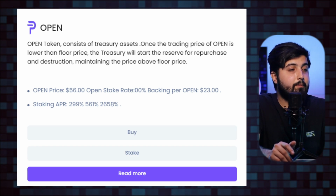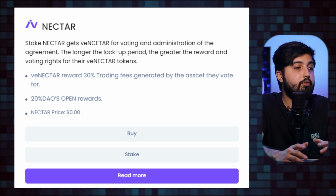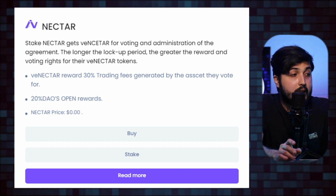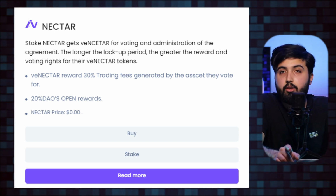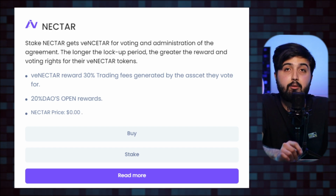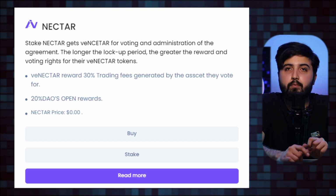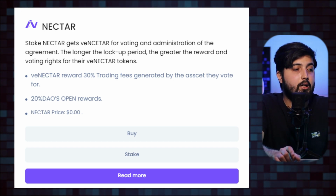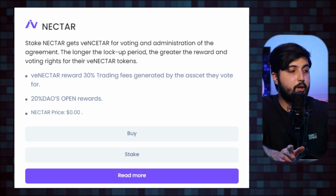Now, let's learn about the Nectar token. Nectar tokens are used to manage contracts and represent a value contribution to the protocol. Again, you get the option to stake Nectar tokens, and when you stake Nectar tokens, you get vNectar, which gives you voting and administration rights over the DAO. The longer you lock up your Nectar tokens, the greater the reward and the voting rights that you receive. This incentivizes long-term holding and participation in the governance process.